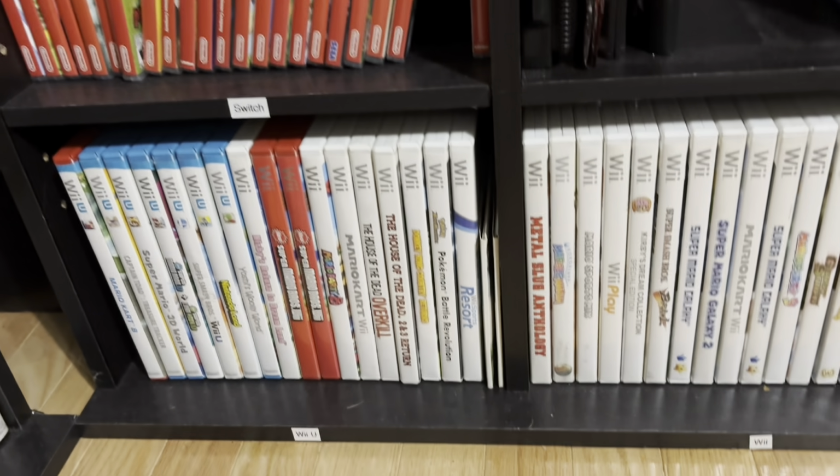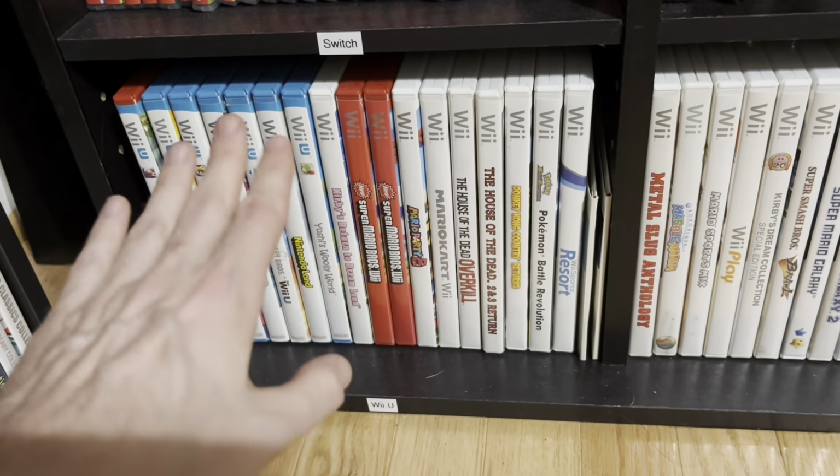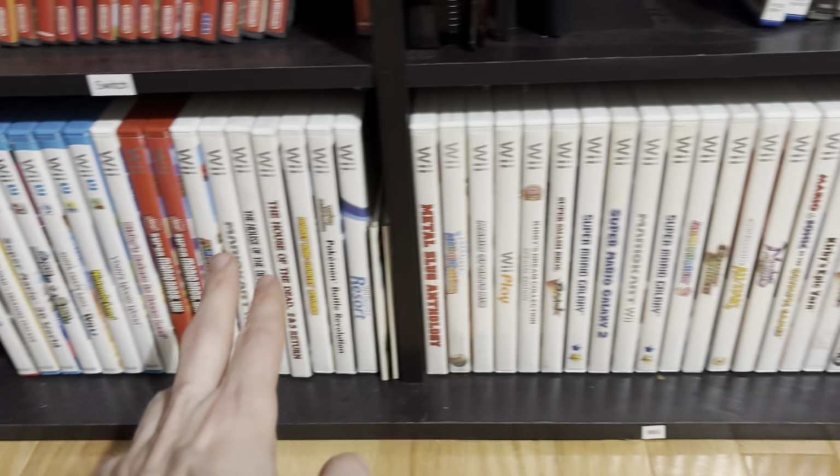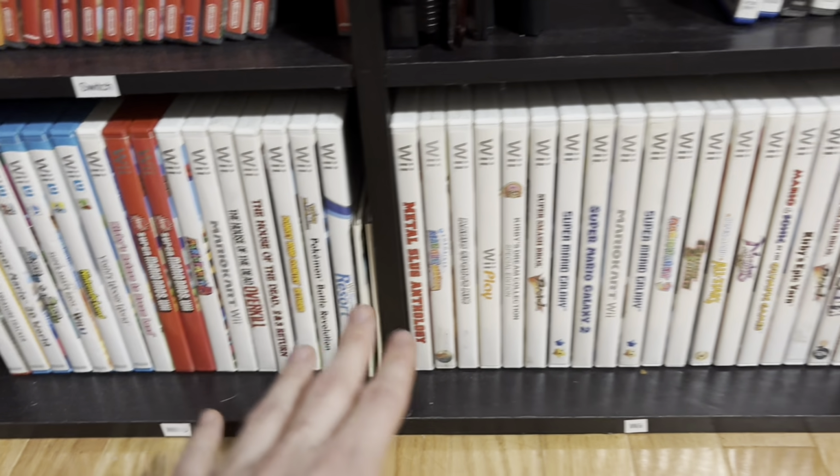Then underneath of that is my Wii and Wii U. So I got a Wii U over here, not that many games because it wasn't that popular of a console. And then here's all my Wii stuff. You see I got 2 New Super Mario Bros. Wii, and then I got a bunch of other games.